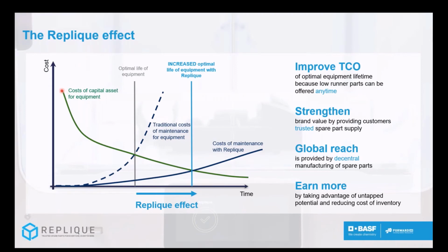So let's assume this is the cost of the equipment. When we go out and we purchase a crane, let's say it costs 50,000 euros. Over a period of time, the cost of this equipment decreases. And of course, over a period of time, the cost of the maintenance of this equipment increases. The point at which these two curves meet is actually the point of the optimal life of the equipment, which means that beyond this point, the cost associated with the equipment would be higher than the actual cost of the equipment if I have to sell this in the market. And for a lot of consumers, this is a good time to also sell the equipment.